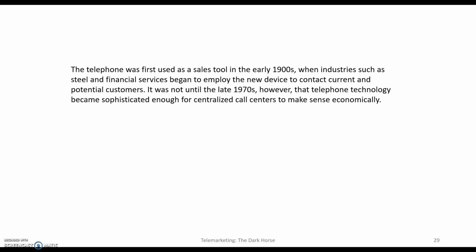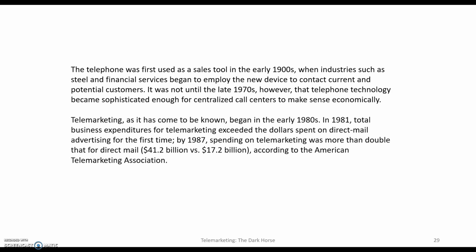And by the 70s, when you have the touch tone phones, this is when you could have call centers, both receiving and doing calling. And the telemarketing business really began in the 80s, as you can see here. In 81, telemarketing dollars were more than direct mail dollars. And then in 87, it's more than double, so $41.2 billion spent on telemarketing versus $17.2 billion on direct mail. That's according to the American Telemarketing Association.